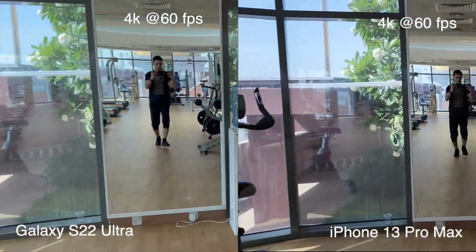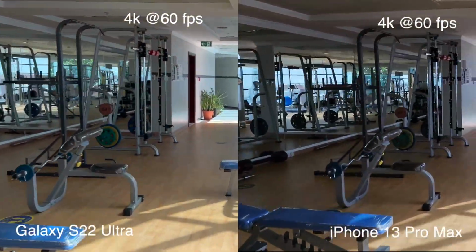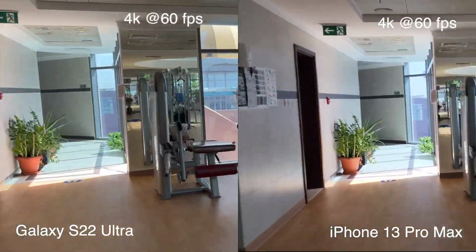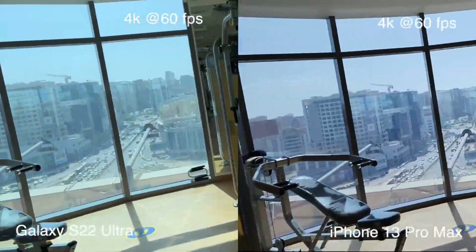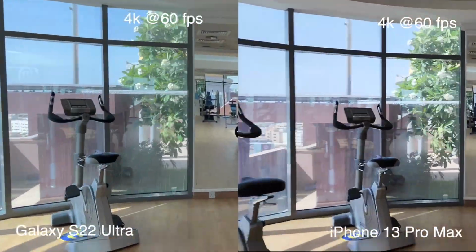Check out how stable the video is even when I go faster and faster, and I'm turning right here. Video stabilization on the Galaxy S22 Ultra got much better this year, but in my tests, that was true for daytime shots. As for the selfie camera, this is how it looks in broad daylight. It's very crisp and very sharp. It's clear. I love the selfie camera on the Galaxy S22 Ultra.